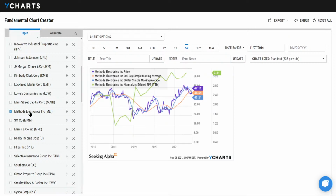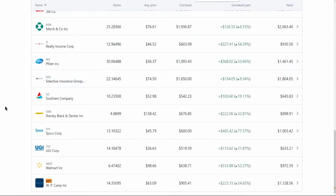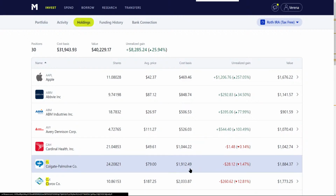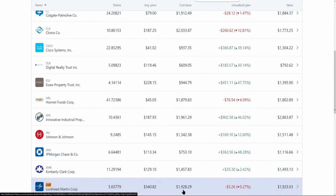Otherwise, I'm going to go ahead and make the buys here on Lockheed, Colgate, or Hormel. So jumping over to the M1 Finance portfolio, I look up Colgate, CL, I have 1900 in that one, and Hormel, I have 1800, and Lockheed, I have 1900.